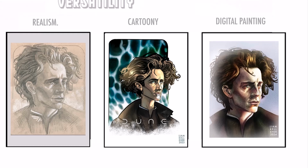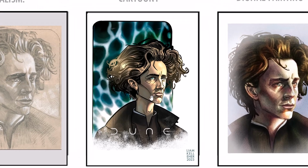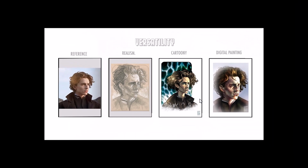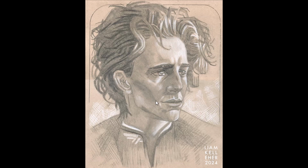You've got the cartoony caricature version here, and the digital painting. So I really love this. This is done so well. The realism sketch, I really love the style that you've chosen for that, especially with the brown paper, and you've used some white highlighted pencils as well. Really cool. Looks like you've had fun with that. Very creative. That's something that I want to try out. I kind of wish I did something like that.